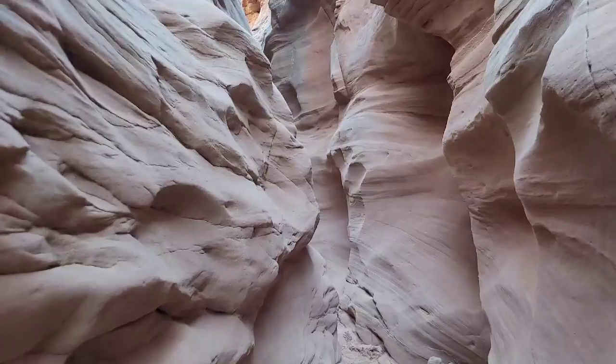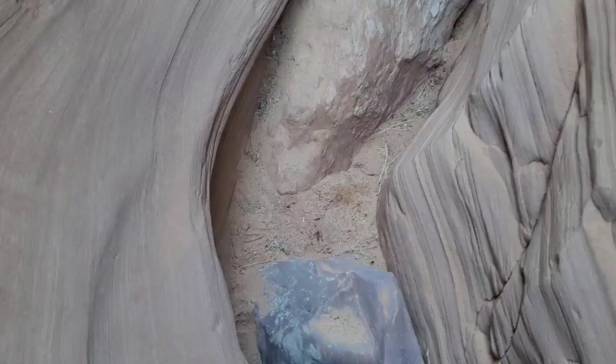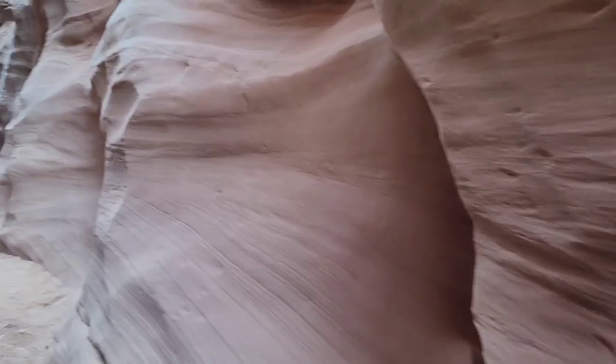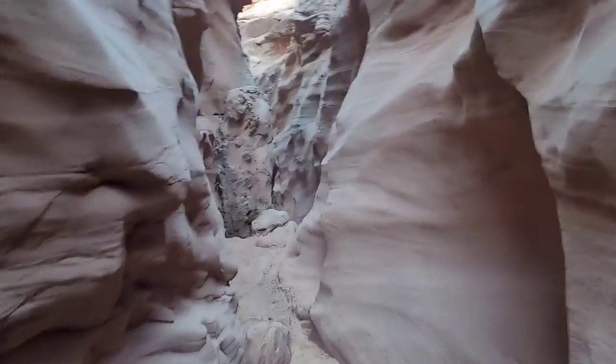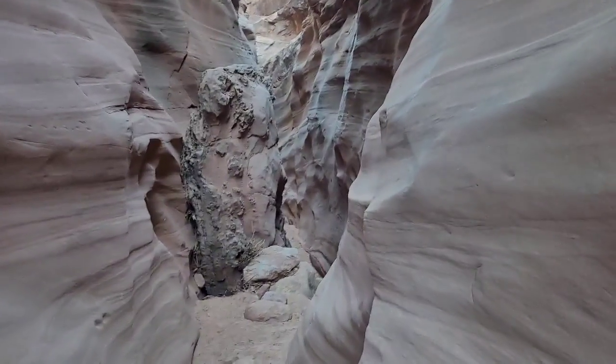And this canyon is definitely getting very, very narrow right now. You can see the floor of the canyon is like, what is that, maybe like 1.5 feet wide? Some spots. Other spots about a foot. Yeah, about a foot, 1.5 feet. Yeah. 2 feet if we're lucky. This is really awesome though. This is a cool slot canyon.